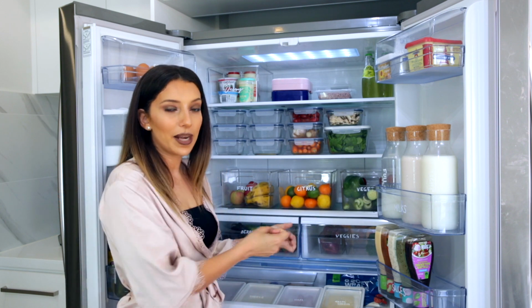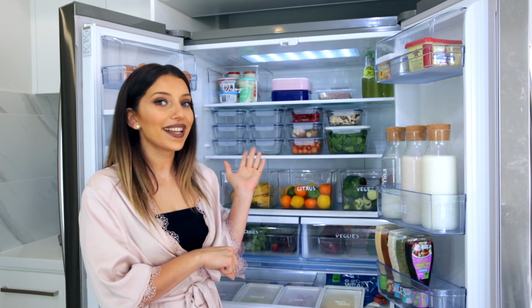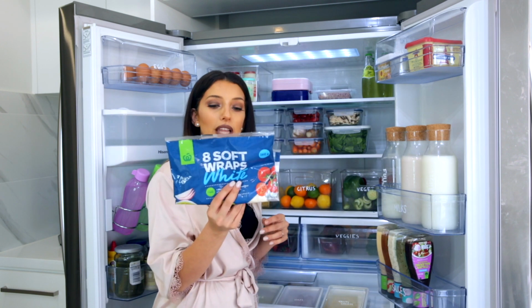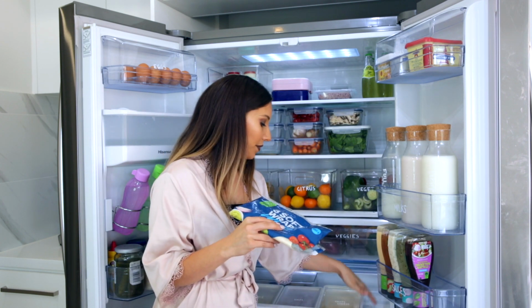So we know that the kids aren't going to be sneaking into the fridge and grabbing them because they can't see them. And then moving across here, we've just got some wrap ribs, which fold up and fit quite nicely towards the back of the fridge.